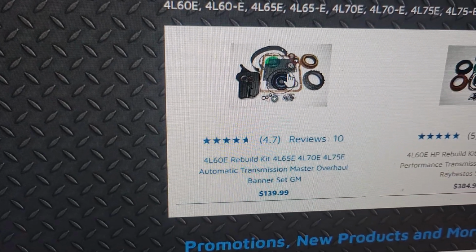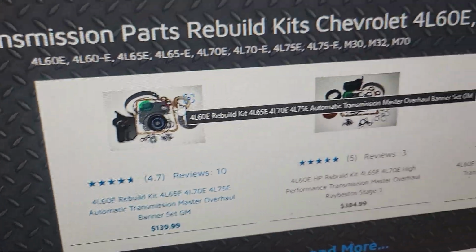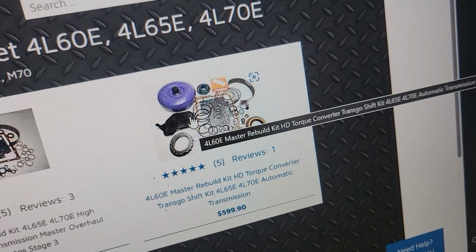$139. You get all this. You get the clutches, band, filter, and all. But it ain't that simple yet. Okay, guys? I have been ordering the one down here, the $600 one. You get the torque converter and all the other stuff together. Shift kit and stuff.